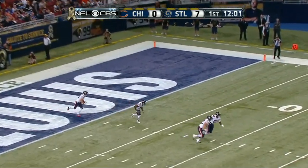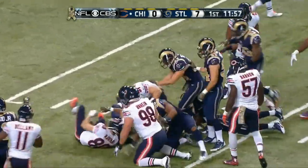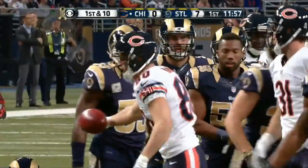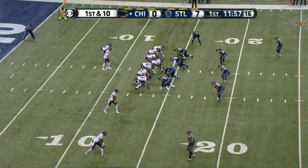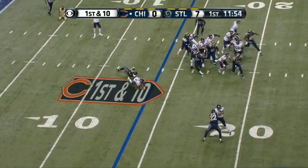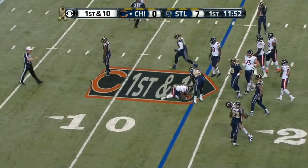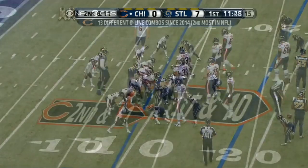And Mariani's going to take this one out. And he does not get to the 15-yard line. Good job coverage-wise by St. Louis. 15-yard line. It's Langford, the rookie, and he is tripped up. Great pursuit by Akeem Ayers to make that tackle.